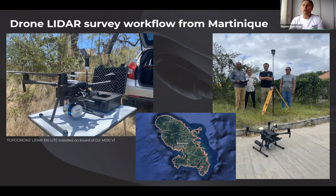A few months ago, we made a training for one surveyor from Martinique. Martinique is a Caribbean island, and it has mountain terrain.